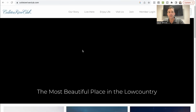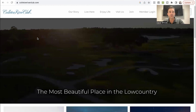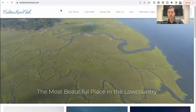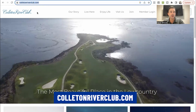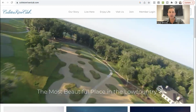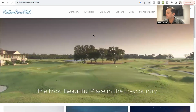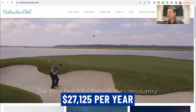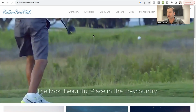And I'll pop over here to the website just so you can get a feel. All right, so they are claiming that this is the most beautiful place in the Lowcountry. I might agree with them. It's pretty darn incredible. And if you want to get a little bit more information, you can check it out right here, colletonriverclub.com. All kinds of other lifestyle activities as well, which we're not going to talk about in detail because this video is primarily focusing on golf. But if you want to live in Colleton River Club, right now the annual dues are $27,125. And again, you can golf to your heart's content.